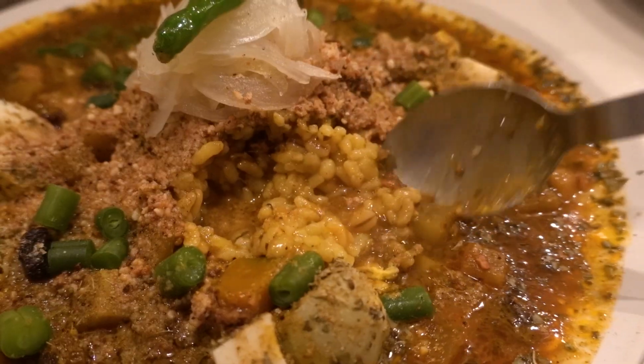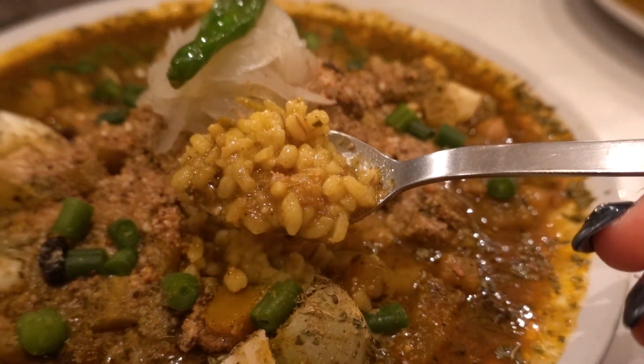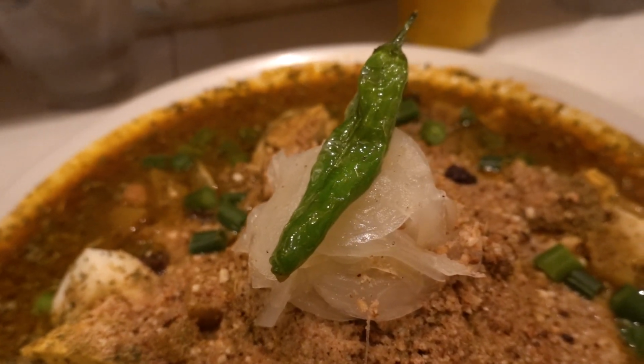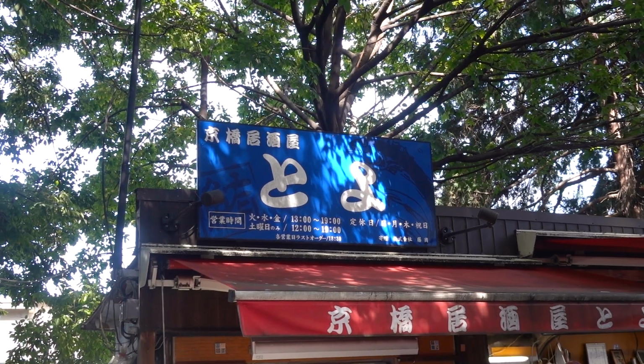The consistency of the curry is not as thick as your typical Japanese curry, and even the flavor is really different. It's very spiced but not spicy, if that makes any sense, but you can really taste all the different spices that are in the curry, and I'm really glad that I got to try it. The curry was delicious, so now I took the subway to come to the famous Izakaya Toyo.